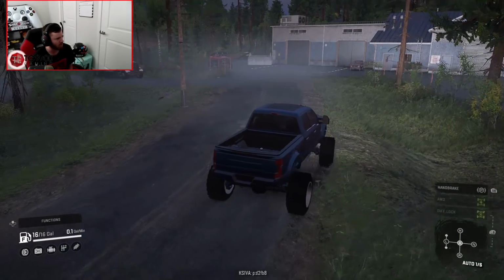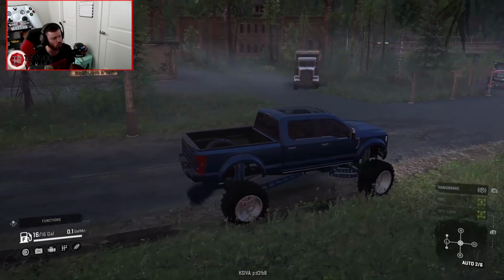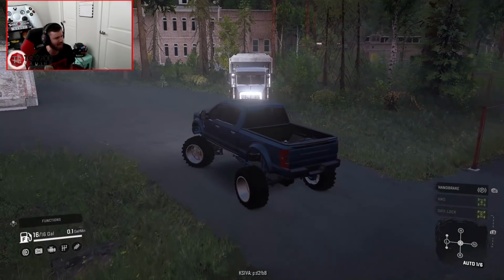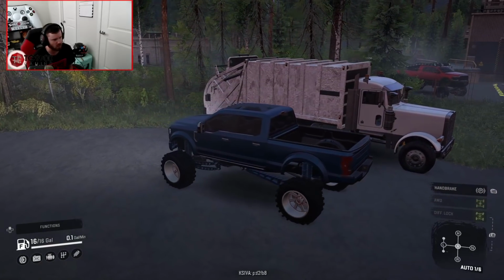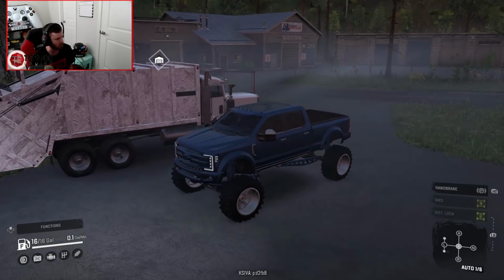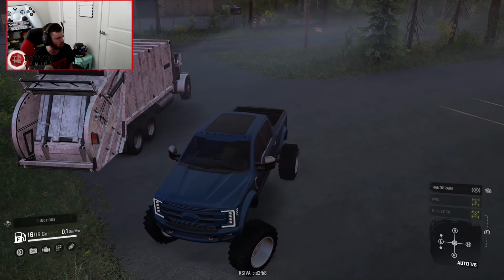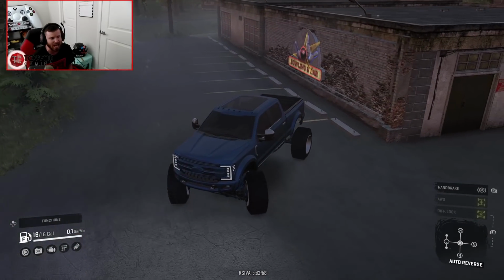And there is the truck that we are going to be doing a transfer on today. It is a newly built garbage truck. It's based on a Peterman chassis, and I am very excited to see what this thing is all about. It looks really good. As far as I know, that is the first fully modeled-out garbage truck in SnowRunner that I know of.